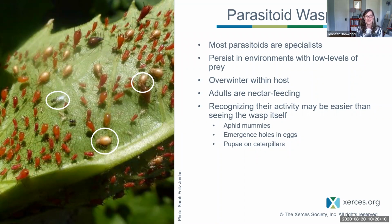Most of these wasps are specialists, so they need a certain species of host or a closely related host. And that means that they have a really narrow host range, but that again makes them very effective control agents. They can also persist in environments where prey is really low because they only need a few individuals to produce several hundred or more of their own offspring.